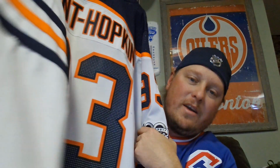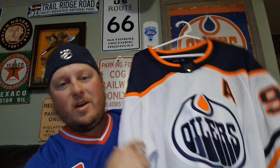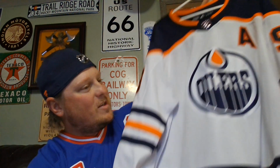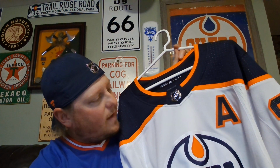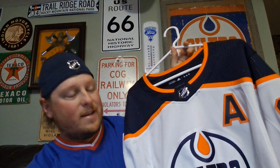This is a Nuge, because I'm an Oilers fan. The 100th NHL anniversary patch on it. And this is my lucky jersey. Last year, when the Oilers were in the dumps, like last of the league, I started wearing this, and they went on a 16-game heater. This thing didn't get washed for a long time. But it's my lucky jersey. And I got this from... I can't think of the website, but their quality is awesome. They stitch everything. It's not heat press, so this should hold up for a while.